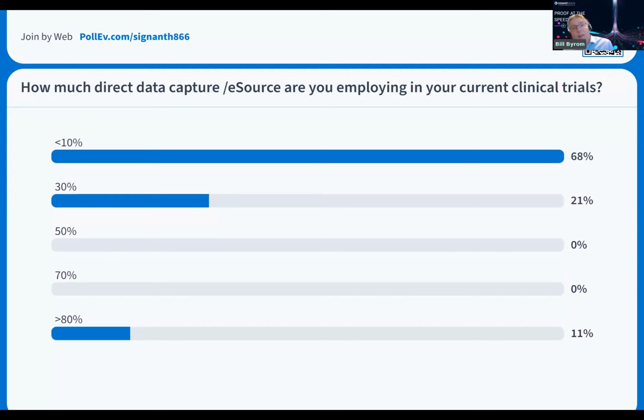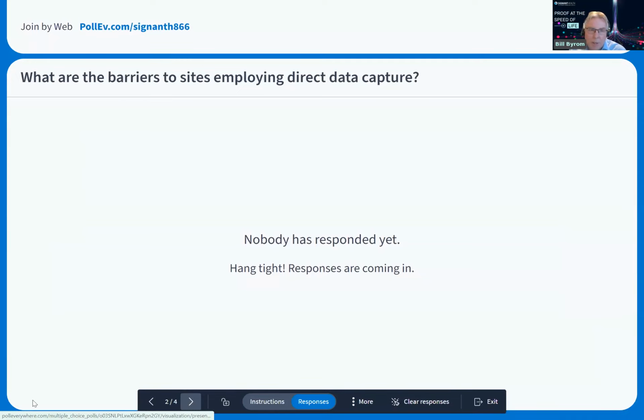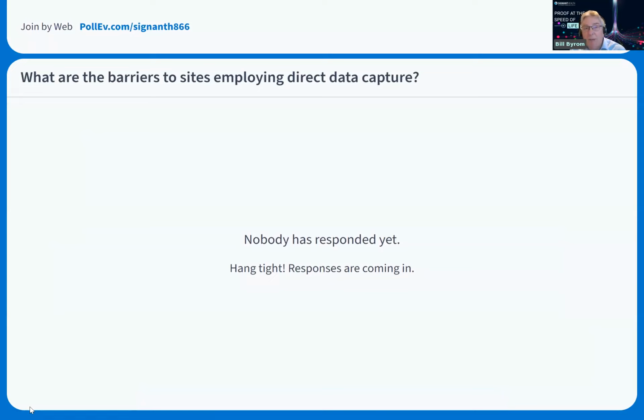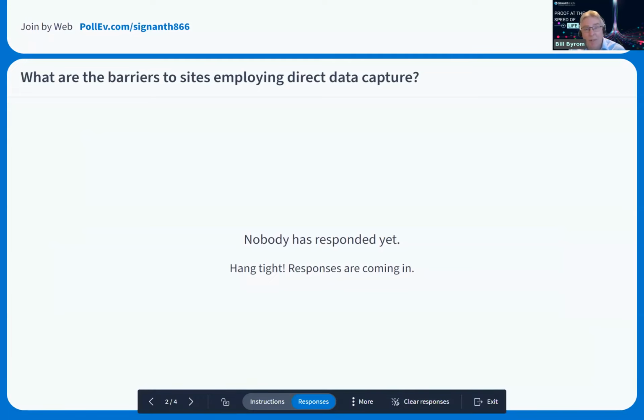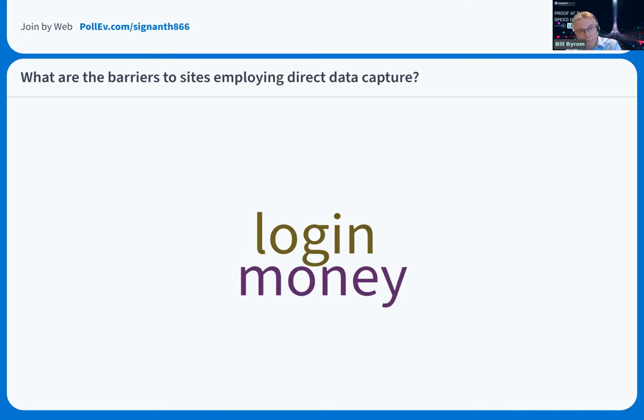That's really interesting, and it's interesting you bring the site up, because I think, if we could bring the second poll up, please. What we're interested to understand, maybe from the audience perception, is what kind of barriers do we think sites have when we'd like them to use direct data capture? Maybe Sven touched on one or two there already, but this is going to be a word cloud. So you just type in one or two words to describe a point that you want to make, and that should start to appear on the screen.